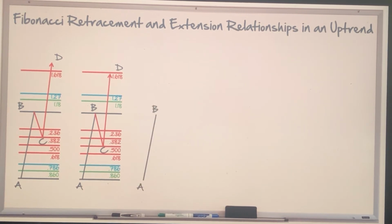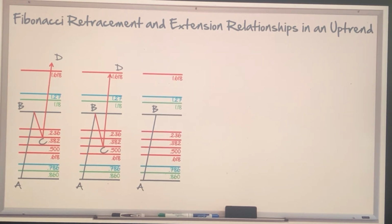Now what we have here is an AB boundary, and we have the market pulling back to a 618. Based on what you've been taught so far, where would you profit take if you got in at a 618? You would profit take 10 pips right at the 1.618, 10 pips before the market hits the 1.618.